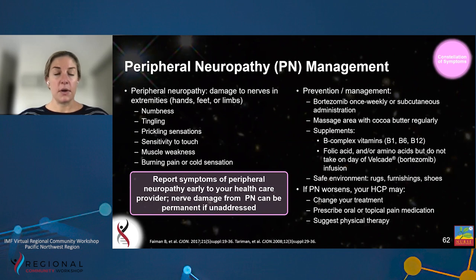But then we know, and it's described quite well, that Velcade and the proteasome inhibitors are likely to cause peripheral neuropathy. So this is a symptom you're always going to get asked about when you're seeing your myeloma providers, and it's important to describe to them exactly what you're feeling. Everybody sort of perceives peripheral neuropathy in a different way. And there certainly are objective ways that we can measure sense loss in your nerve endings. But I think a lot of patients end up having descriptions that can vary for people.